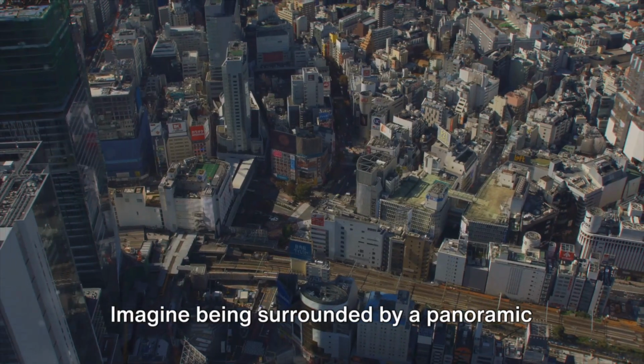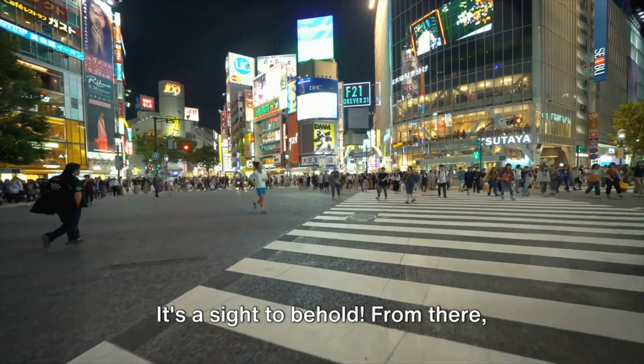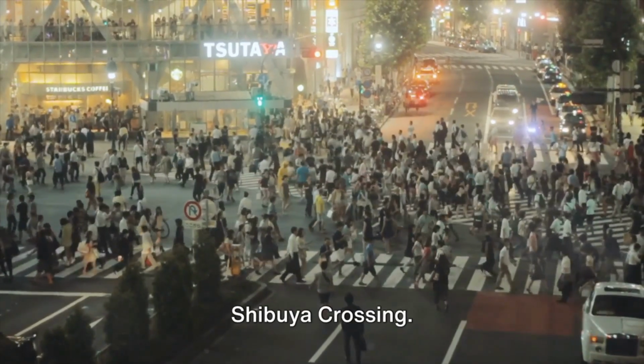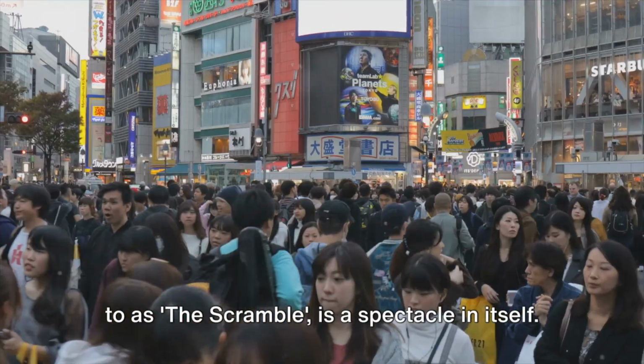Imagine being surrounded by a panoramic view of Tokyo, beneath your feet, a transparent floor adding a thrill to the experience. It's a sight to behold. From there, immerse yourself into the world-famous Shibuya Crossing. This iconic intersection, often referred to as the Scramble, is a spectacle in itself.